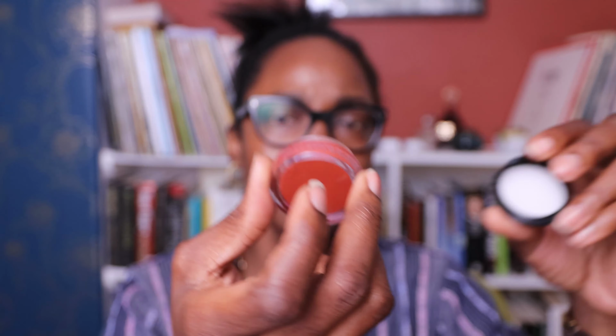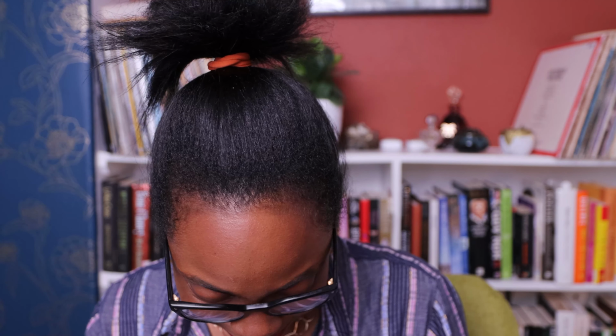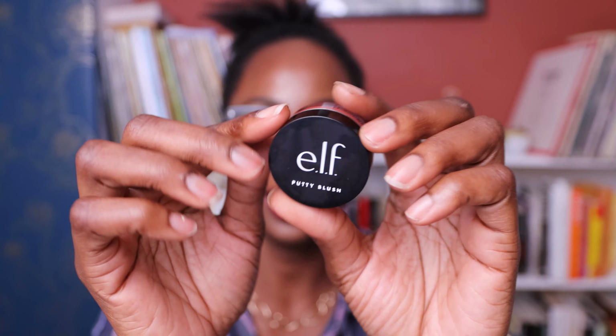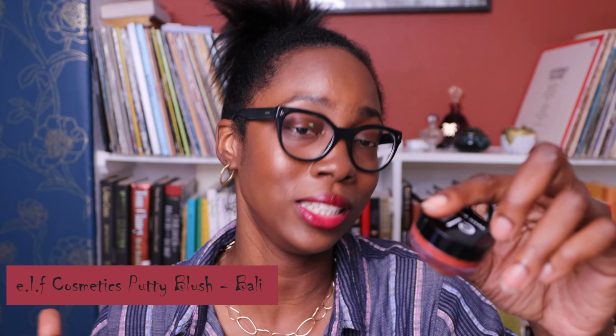It's like a terracotta. I'm trying to see, there's no name on it. Oh gosh, I don't even know what it's called. The name is on the box that it came with, but there's nothing on there. There is some text on the side, but there's no name. It just says e.l.f. Cosmetics, designed in the USA. So hang on. Oh wait, is that the name? I guess the name is Bali maybe? If it's Bali, I'll put it on the screen. But if it's not, I'll put what the name is on the screen.